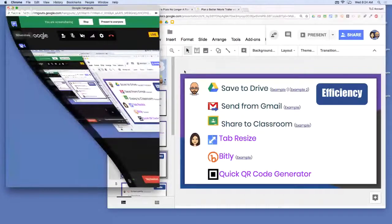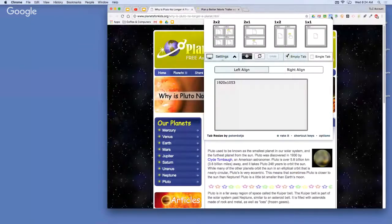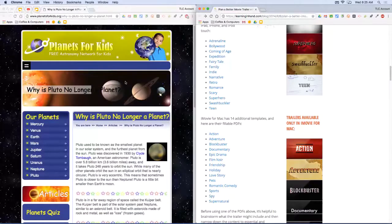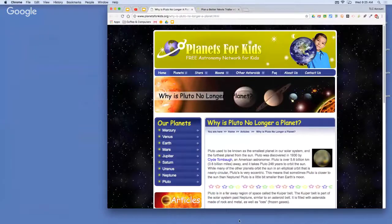Okay, I'm going to really quick show you this. So if I wanted two screens open at the same time, I can use this Tab Resize button, and it will equally separate your windows. So if I want two windows open, I would click on the second to last one. If I wanted four, I would click the fourth to last one. So I'll click the second to last one, and I'm going to equally share these on the screen. As you can see, it pops both of them up equally. Now, when I'm done, I can put them back by going back to the tab resize and hitting undo. All right, so let me get you back to my screen so you can see it.